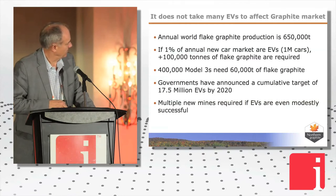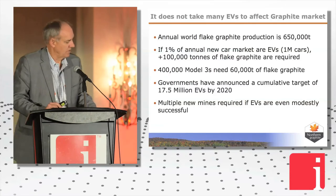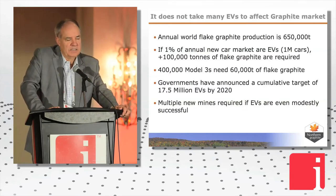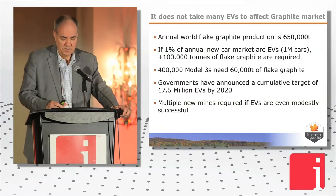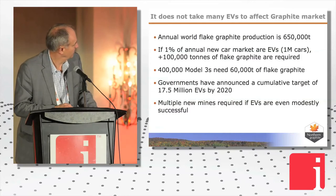400,000 Tesla Model 3s that have been ordered, that's 60,000 tons of flake graphite on their own. Governments have announced a cumulative target of 17.5 million EVs on the road by 2020. I think that's highly optimistic, but the point is, if we only get 20 or 30% of the way there, multiple new graphite mines are required to supply the material for that many batteries.